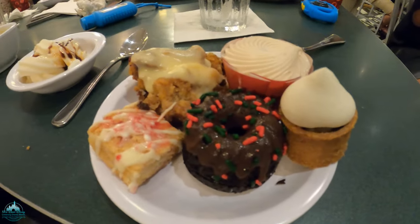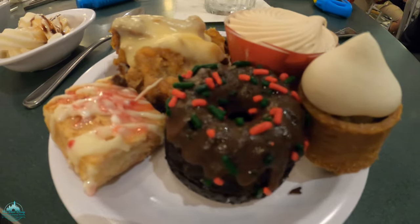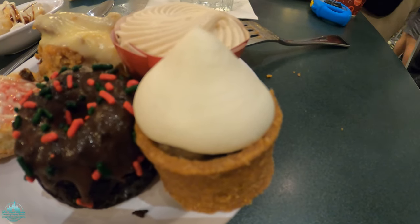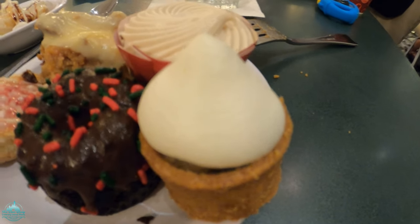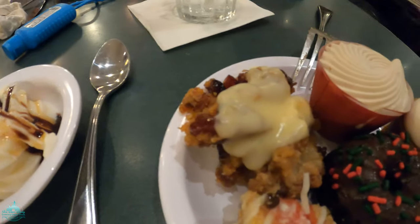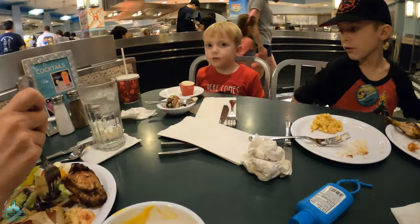Awesome. All right, dessert time. Vanilla ice cream with caramel sauce and chocolate syrup. Peppermint blondie. Mini chocolate bun cake. This was like a cranberry apple tart, I think, something like that. This is an eggnog cheesecake. And this is like a cranberry white chocolate red pudding. So that looks good.